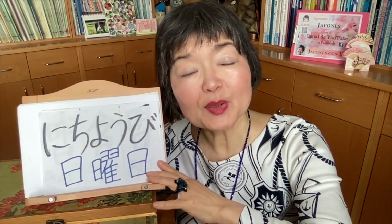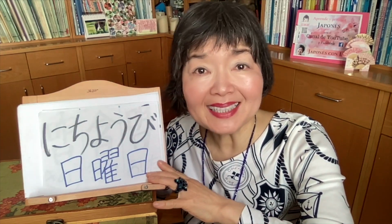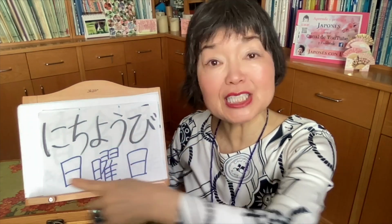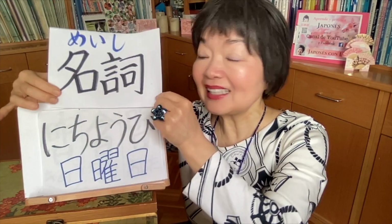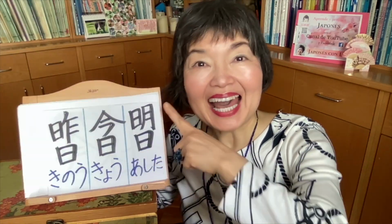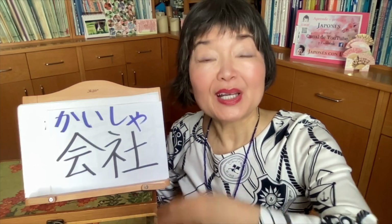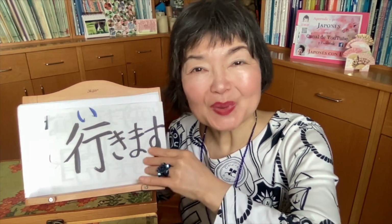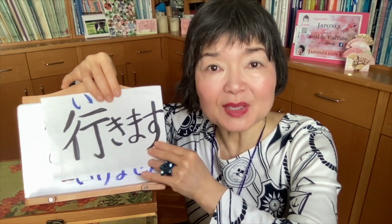It's Sunday tomorrow, but I must go to the company. In this sentence, just before kedo, it's gonna be nichiyoubi, Sunday. And Sunday, this is meishi, noun. Vocabulary, 明日 tomorrow, 会社 company or office. 行きます, the verb to go. And in this case, I must go.